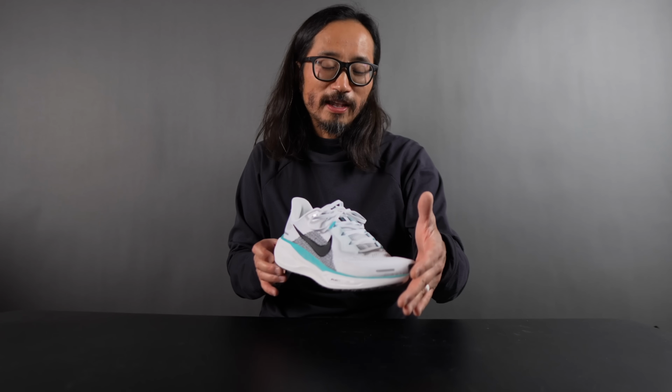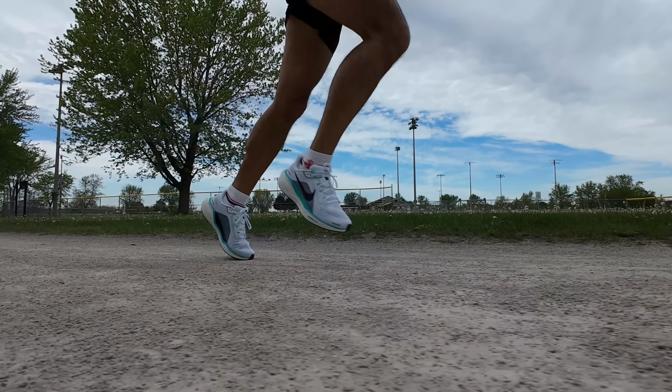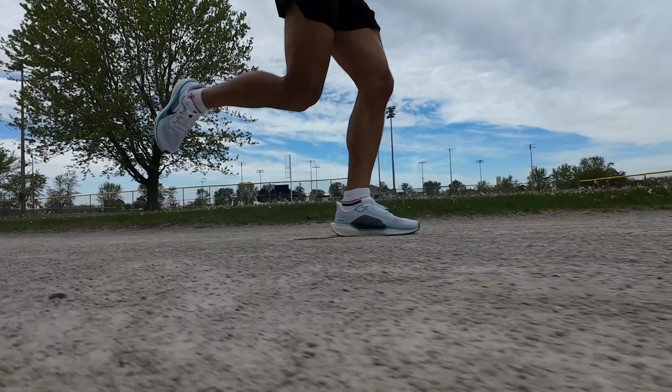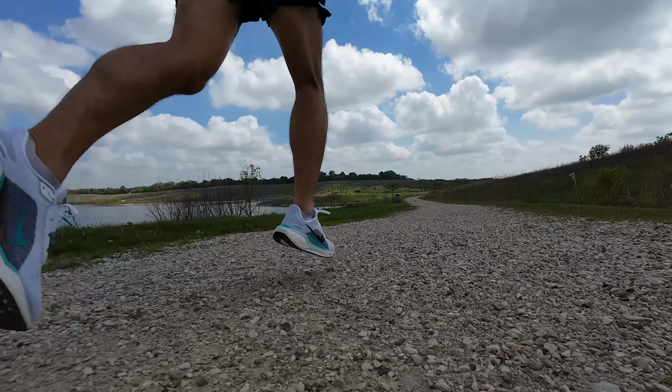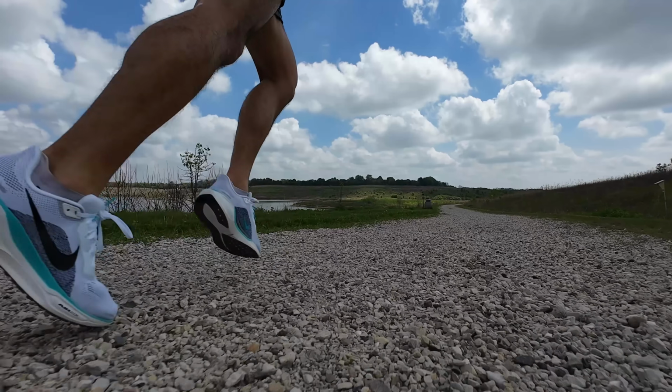Now, this is a shoe that I find to be a little bit underwhelming. I find the React X to be a little bit too firm. It also kind of muddles the sensation of the Air Zoom. I kind of can't even feel that they're in there. And right now, it just makes the shoe feel kind of blah, a little bit on the generic side. It is a decent running shoe. I don't think it really lives up to the Pegasus name in my mind.